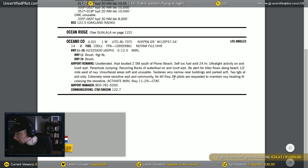What we can do, I read here, is for takeoff runway 29, pilots are requested to maintain runway heading until crossing the shoreline. I guess that we already did last time. To get up to 700 feet, 300 feet below the traffic pattern altitude, before we make our crosswind leg turn. That's a good thing to know. Okay, not really very relevant information in our case here at Oceano, but I would like to include these airport diagrams in my future episodes, especially when we visit new airports that we need to get familiar with first.